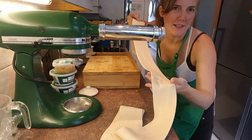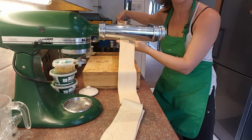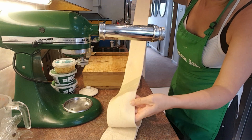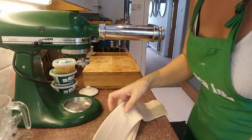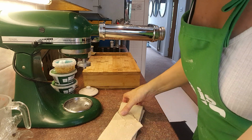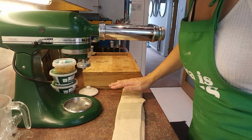As you can see, my dough is getting very long here. I've had to stretch probably about 4.5 feet over the length of my counter and onto the hob. So it's a little bit tricky, but doable. If you have a bigger kitchen, you'll be fine, I'm sure. And it's coming out nice and stretchy. So yeah, we're just layering it up to put it through again.